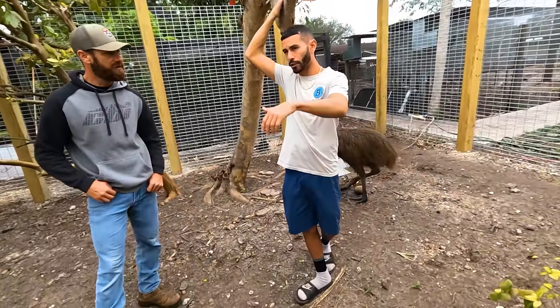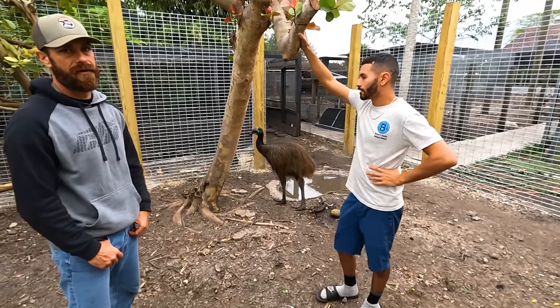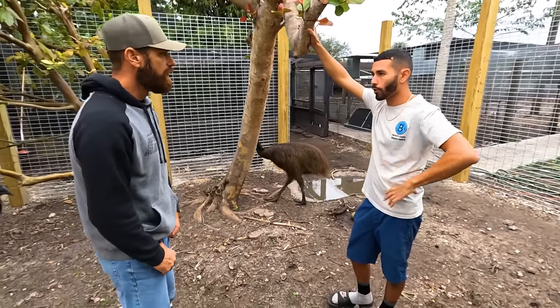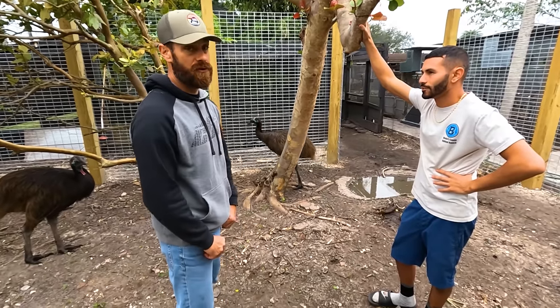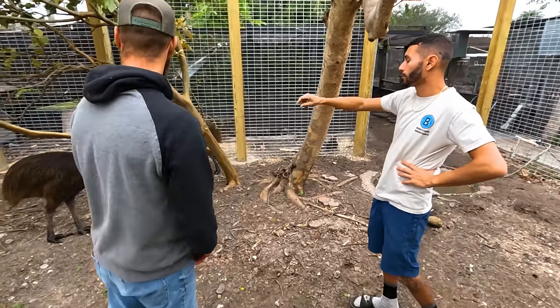Very fast. They can jump like 6 foot in the air. They'll kick a tree to drop the fruits down. It's real neat. No way. They can swallow an apple, no problem. Dude, you do not want one of those things kicking you in the stomach. They eat a lot of leaves and stuff. They'll eat greens and all kinds of stuff.